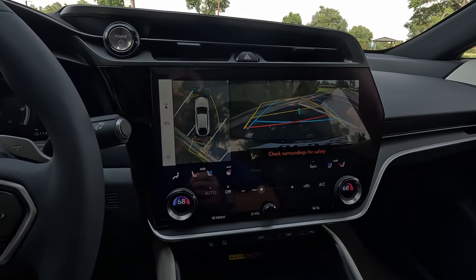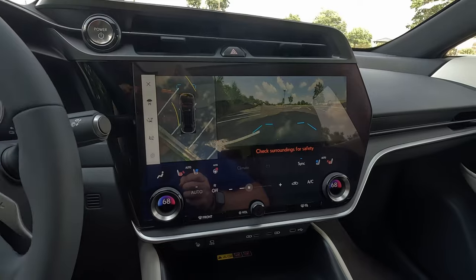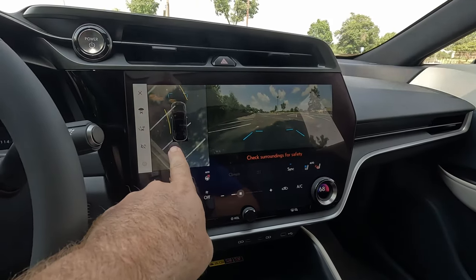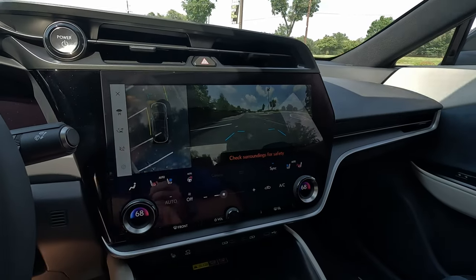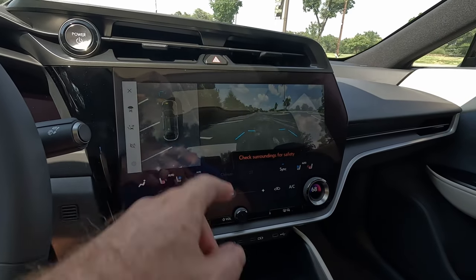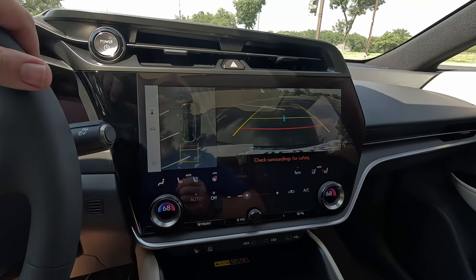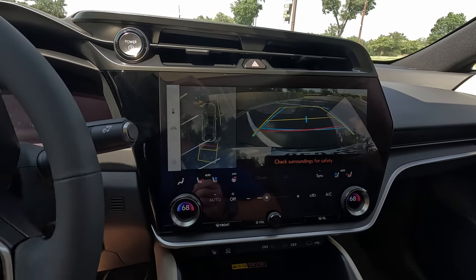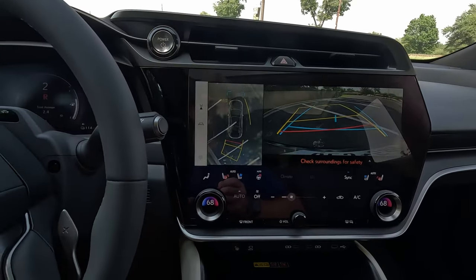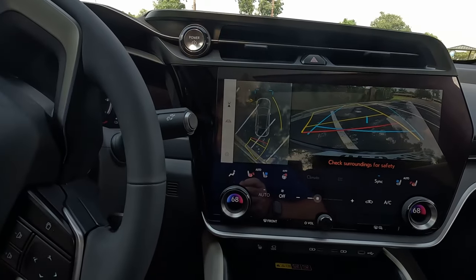So the cameras remember what the vehicle has seen and is driving over, and you can see it completely makes my vehicle invisible because it knows exactly what's underneath me right now. So that is absolutely a sweet feature here in the Lexus RZ. It even works when backing up. So again, really helps you know what is around you, where you are, and what to look out for.